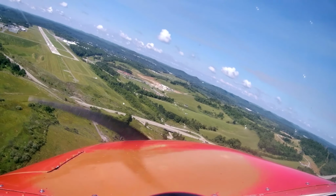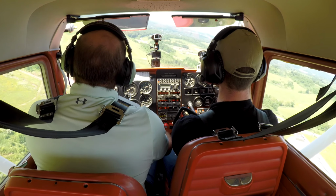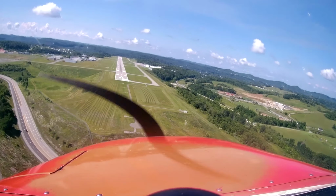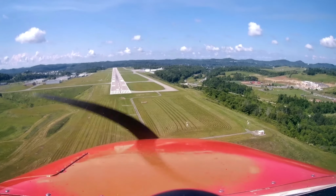Don't put any more flaps in just yet. If you need to slip, slip. Not going to slip. Do you think I should slip? A little bit. Just a baby slip. There you go. Baby slip, he says, and he crushes the rudder to the floor. No, we've got a lot more left.